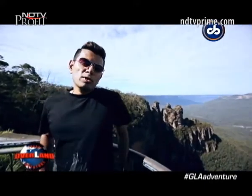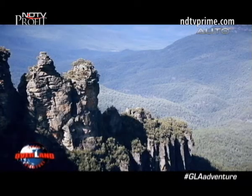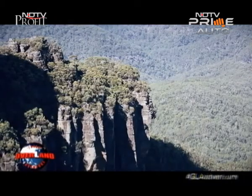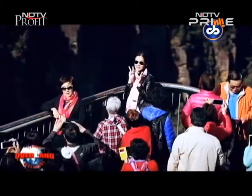Possibly the most famous tourist landmark in the Blue Mountains is the Three Sisters, which is a beautiful rock formation that goes back thousands of years. Millions of people flock here every year to look at it, and I think about 1 million of them are here right now as well.